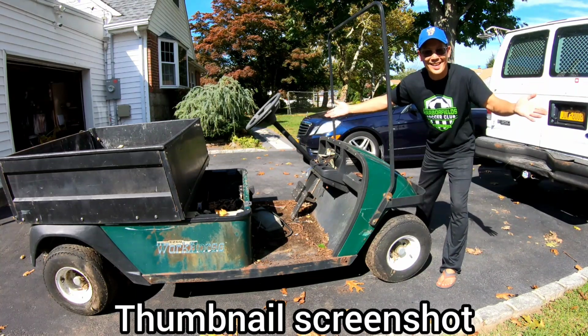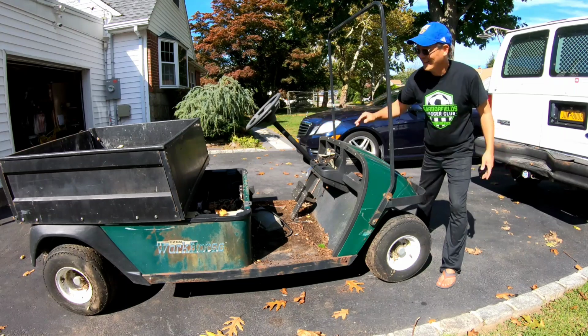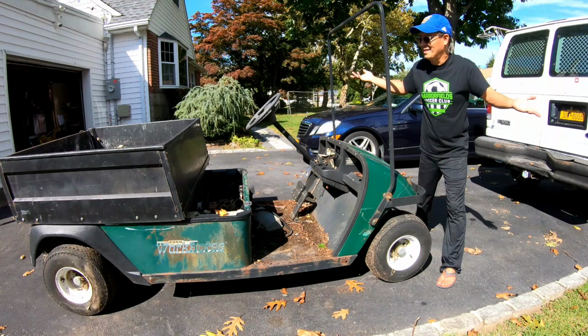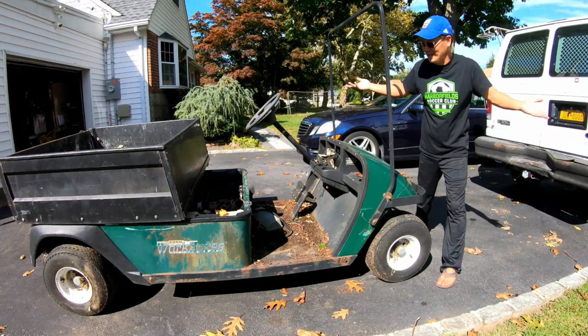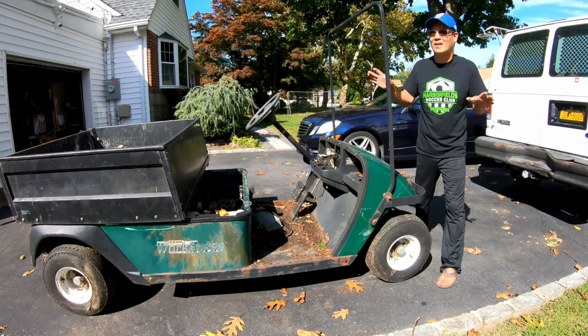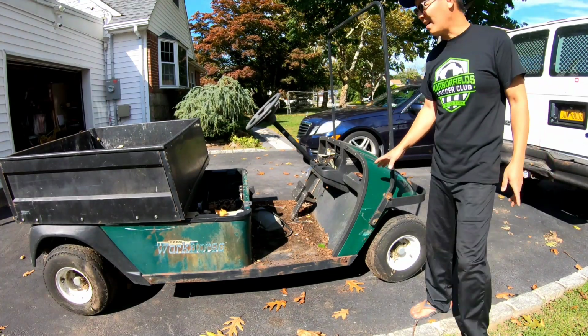Well, what do you guys think? It's an EZGO Workhorse. I have no idea how many horsepower the engine is. All I know is it's one of those cool golf carts you see at a golf course. I always wanted one. Just pumped up the tires.